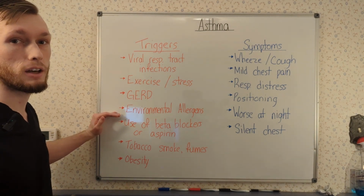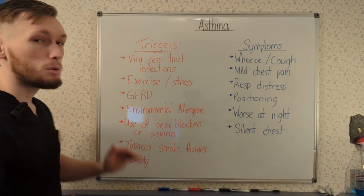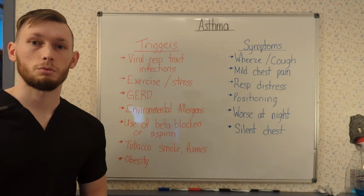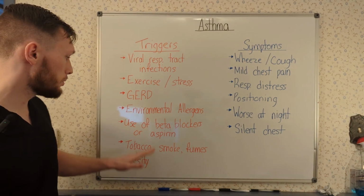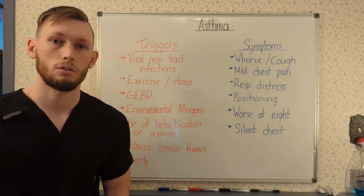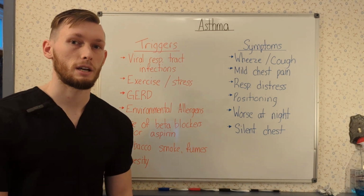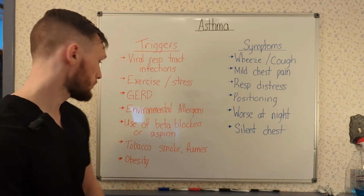Anything that comes in there, okay, pollen, cat allergies, dog allergies, anything like that. Use of beta blockers or aspirin can actually bring about an asthma attack. You'll see that more in adults. Typically children aren't on beta blockers or taking aspirin too often. So adults with heart disease maybe, after heart surgeries, things like that. If they're an asthmatic, those meds may not be an option for them.